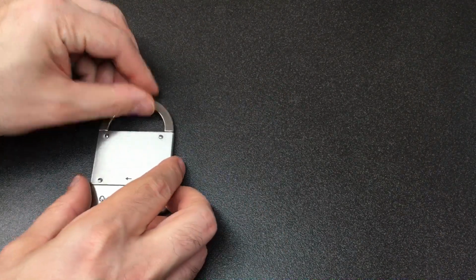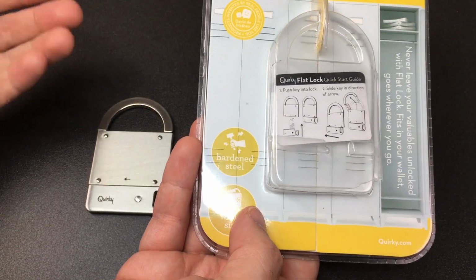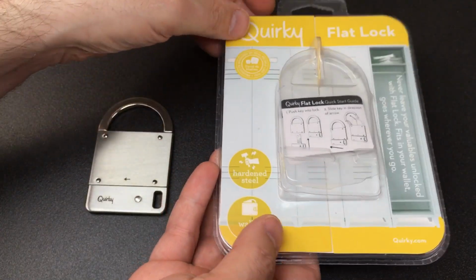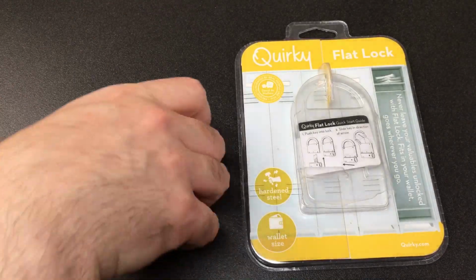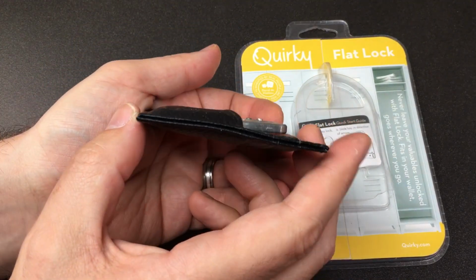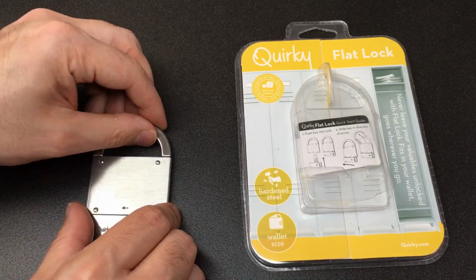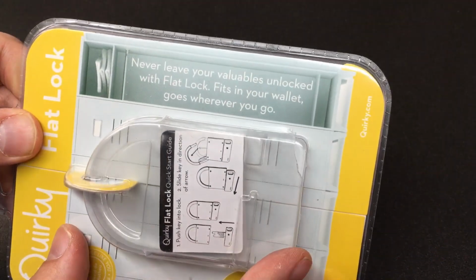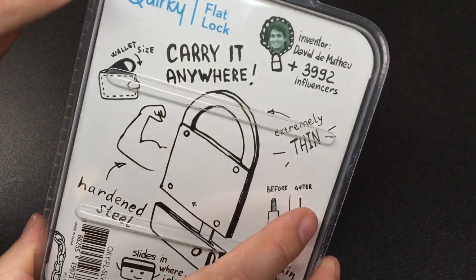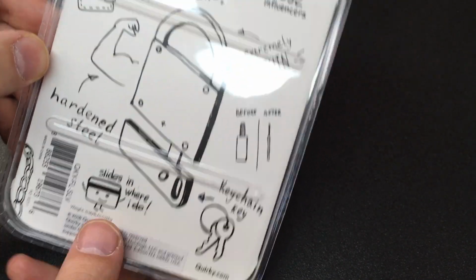Let's just have a look at the box this came in. It's got some cool information on it. So apparently it is hardened steel. I'll give it the benefit of the doubt. Why not? It does say wallet size. Is it wallet size though? It sort of looked like it with my big wallet, but say you just had a little card wallet like this and stuck it in. Just look, it's ridiculous, isn't it? So, yeah, maybe-ish. It does say here, never leave your valuables unlocked with Flat Lock. Fits in your wallet, goes wherever you go. Over the back, it says carry it anywhere. Okay, cool.